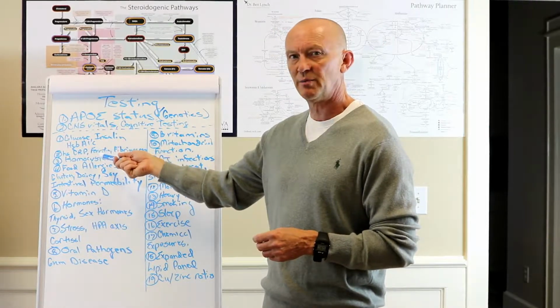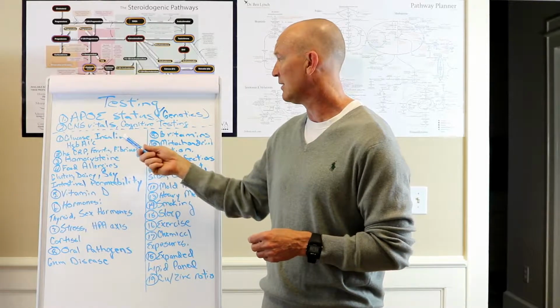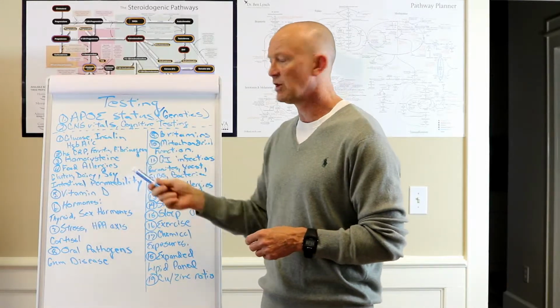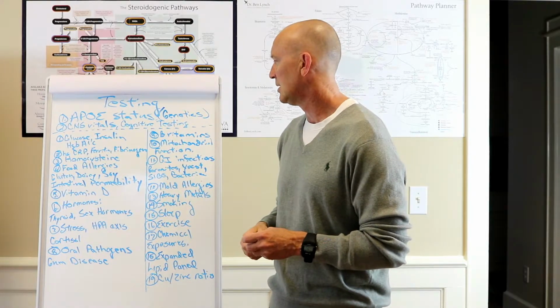Next thing that we would check are signs of inflammation. Highly sensitive CRP, I'd like to see that below 1. Ferritin levels, fibrinogen levels, homocysteine needs to be checked. And again, we check all of these on your initial consult.